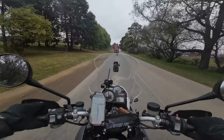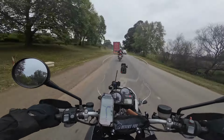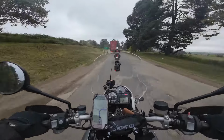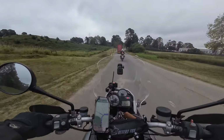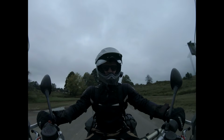Today we're traversing the foot of the Drakensberg via the lower Lotheni road. It goes through Himeville, Underberg, then Matatiele, and then to Maclear.